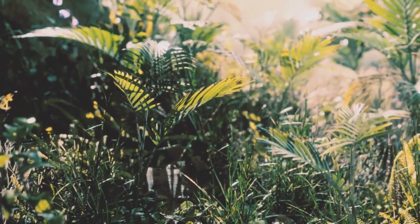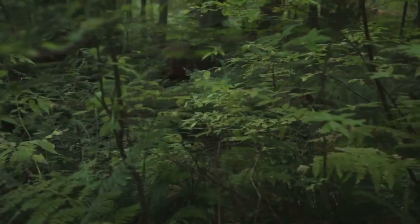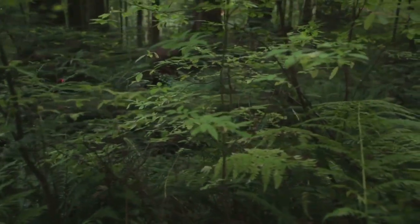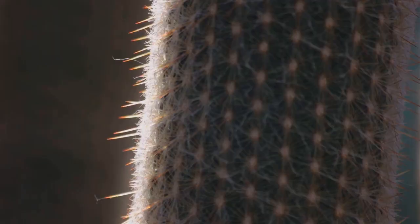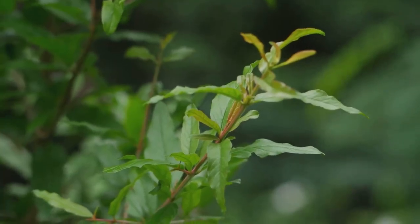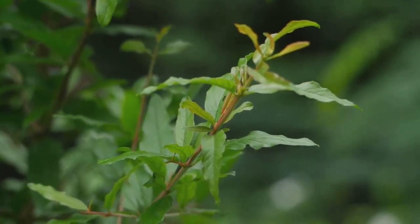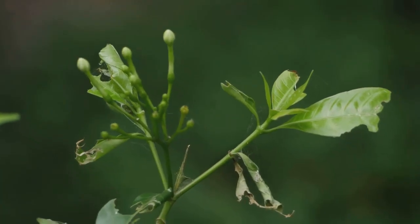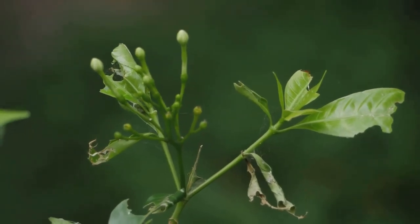Imagine a garden where plants aren't just passive entities, but active hunters. Meet the meat eaters: Venus flytraps, pitcher plants, sundews, butterworts, and bladderworts. Each one is a marvel of evolution, armed with unique mechanisms to capture and consume their prey. The Venus flytrap, for instance, traps insects between its toothed leaves, while the pitcher plant lures them into a slippery, liquid-filled cavity from which there is no escape.